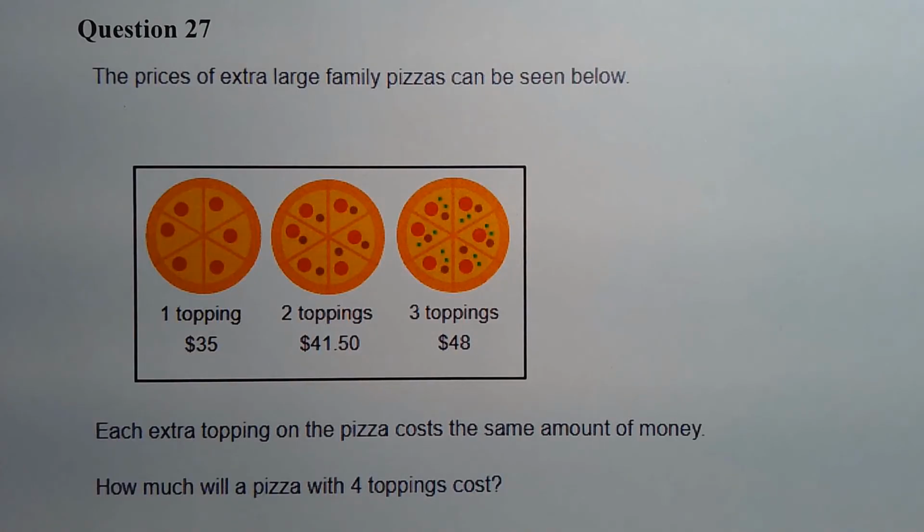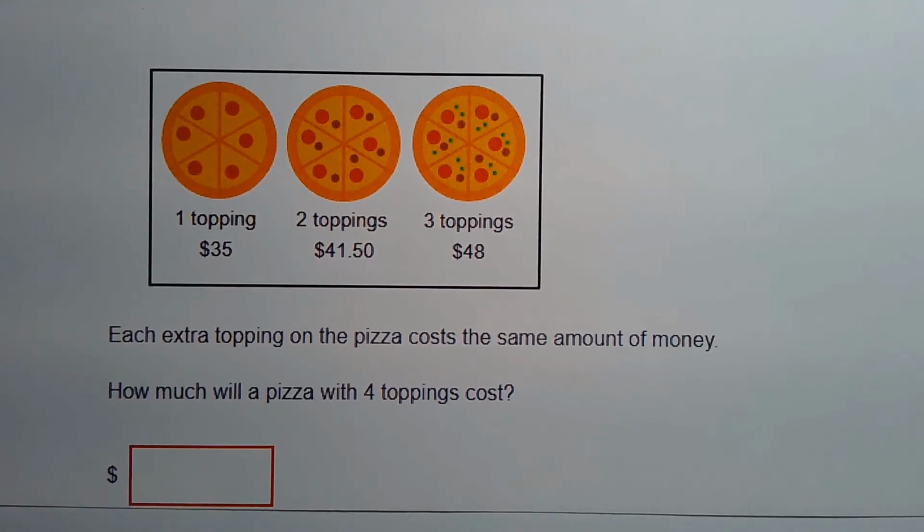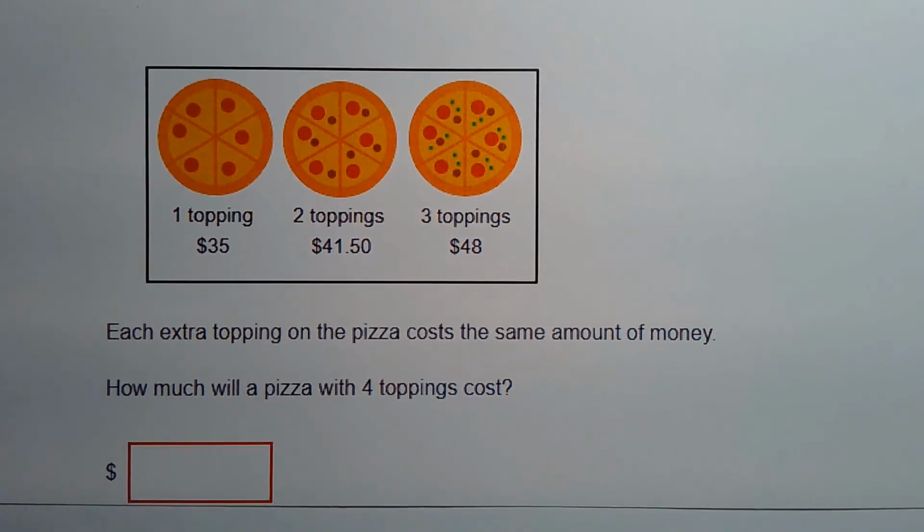Question 27. The prices of extra large family pizzas can be seen below. Each extra topping on the pizza costs the same amount of money. How much will a pizza with 4 toppings cost?